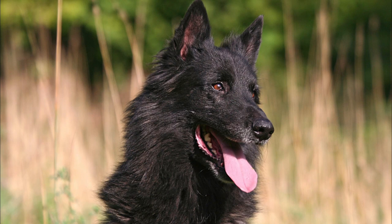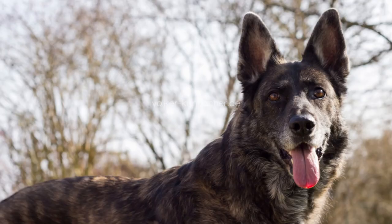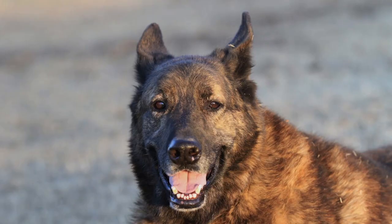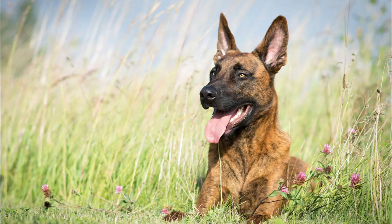Females are more stubborn. They're very willing to please and they crave a job. They're still very active, but they want that job to get their owner's approval. And it may take more reps to train your female to do something than the male. But in general, as long as you get this dog plenty of exercise, keep them active and they're with you, they'll be easier to train than most dogs because they have a high drive to please the owner.